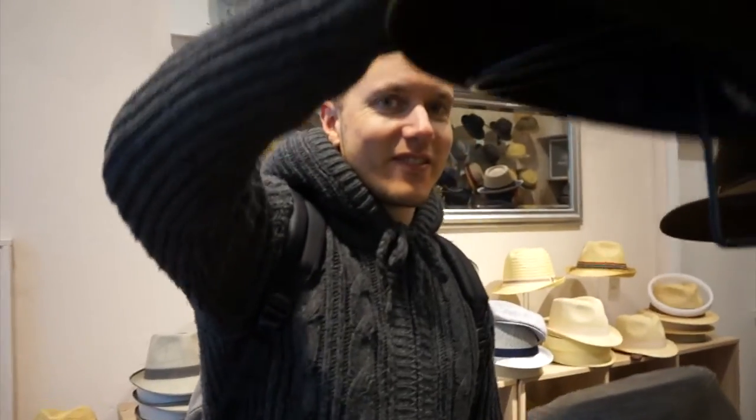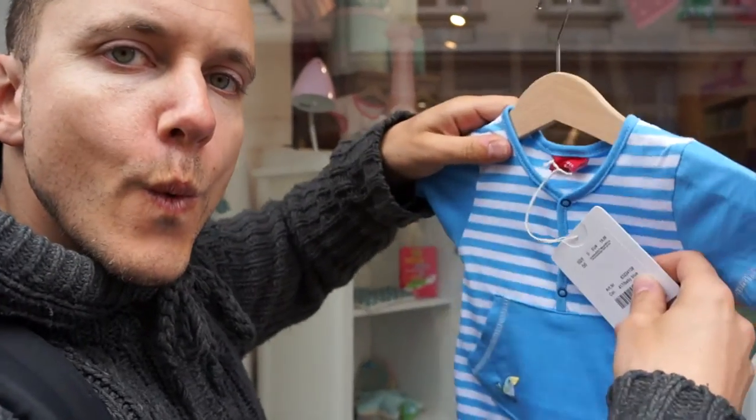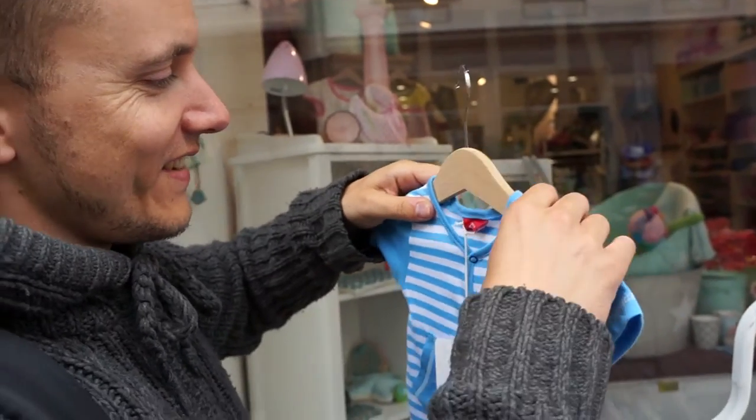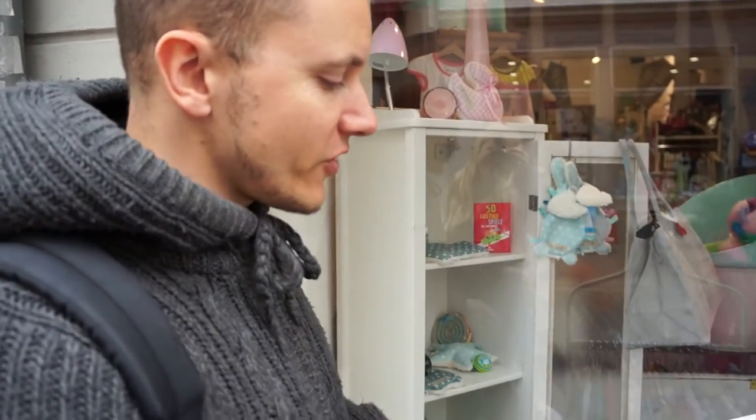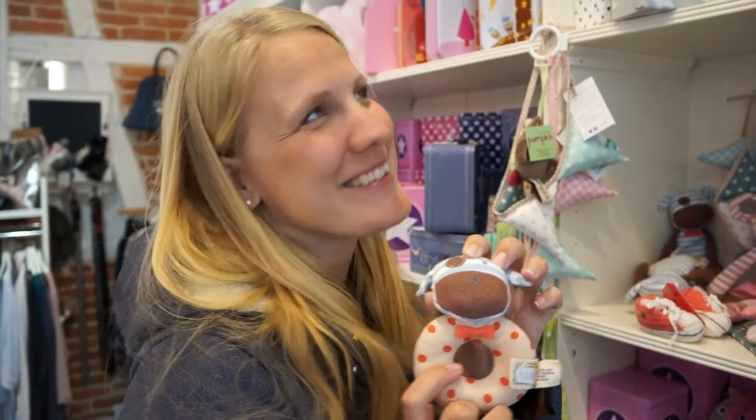You can't take it off. It looks like an elf. Yolo. Are you doing some pre-daddy shopping? Yep, just researching. It's a donut and a dog. It's perfect for Morten's kid. He loves donuts and dogs.